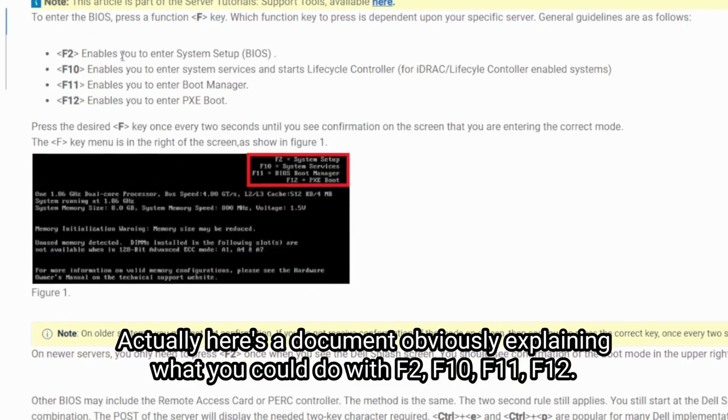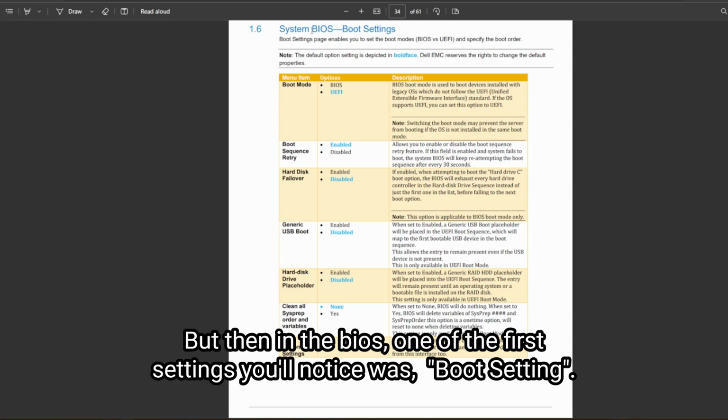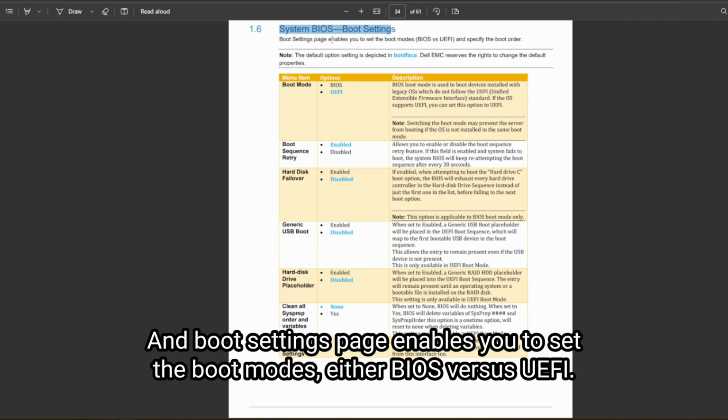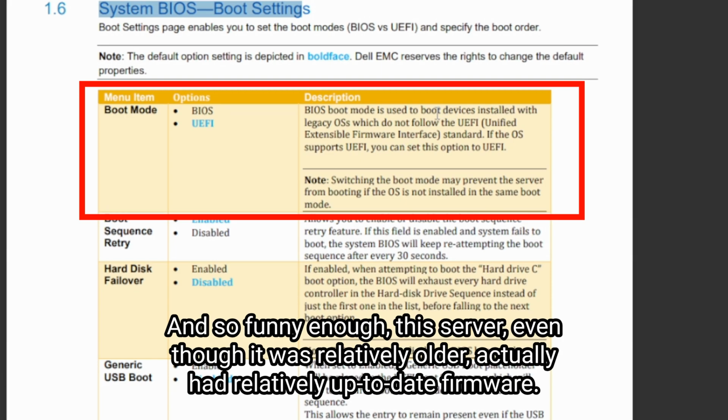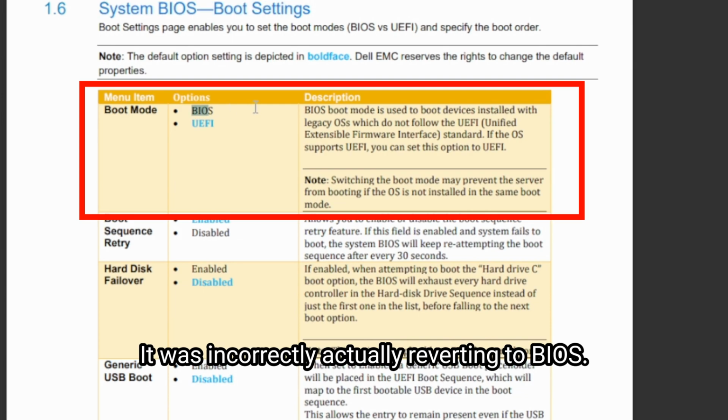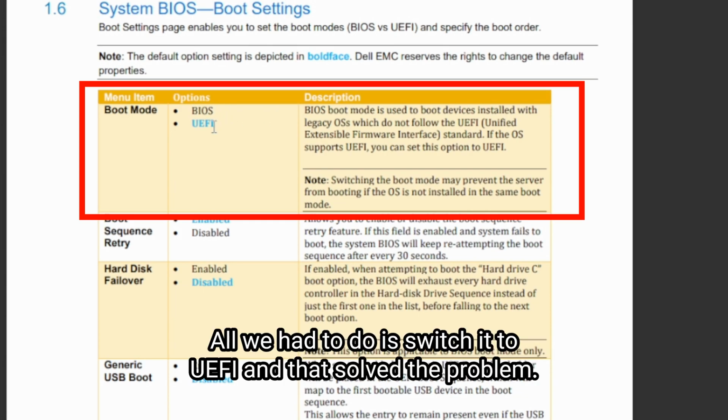And actually, here's the document explaining what you could do with F2, F10, F11, F12. But then in the BIOS, one of the first settings you'll notice is boot settings. The boot settings page enables you to set the boot mode, either BIOS versus UEFI. Funny enough, this server, even though it was relatively older, actually had relatively up-to-date firmware, and it was reverting to BIOS mode. All we had to do was switch it to UEFI, and that solved the problem.